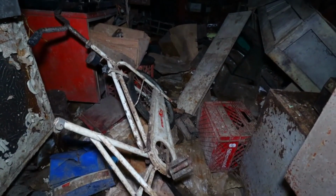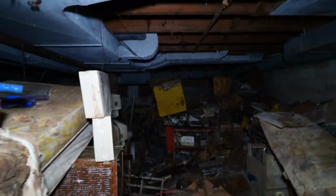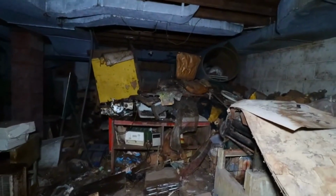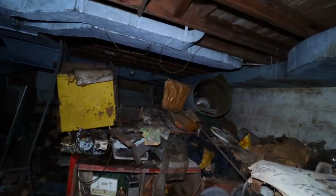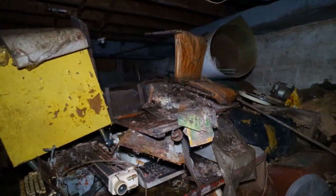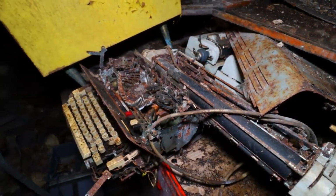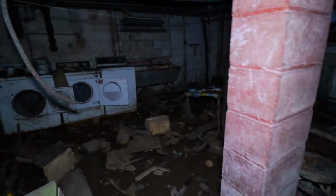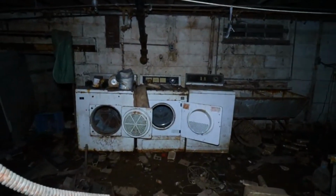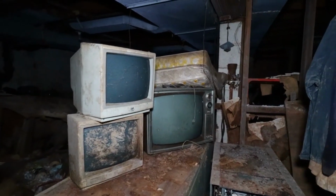We're gonna have to try to get over this mess. Exercise bike, more machinery, just more bottles. See how far we can get. Whole bunch of TVs here. Whoa, typewriters. More typewriters. Lots of washing machines. Almost look like security monitors and then a TV.